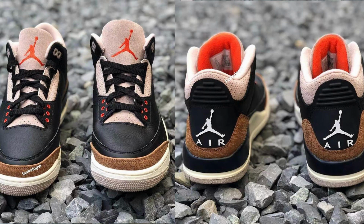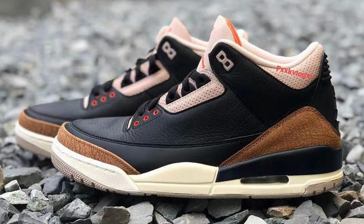Whereas I feel like the Neapolitan I'd probably wear more in summer. And with this one releasing towards what I would assume being the back end of June into July, maybe it's a shoe you'd want to shelve until around autumn, around August and September. This isn't a shoe I'd wear in summer too much, given the fact that it is a black shoe mostly. But I think the details are incredible. I think the colorway is fire. I definitely want to see it in hand. And I do think that this is definitely a shoe that I need to get for the personal collection.